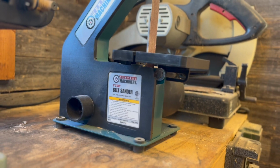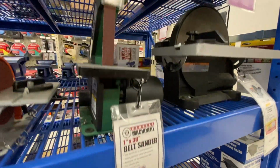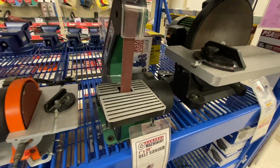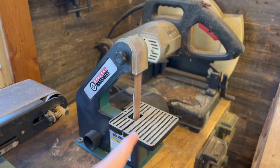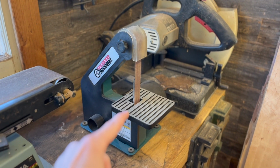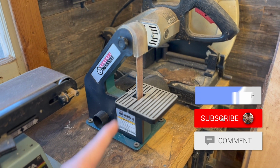This tool at Harbor Freight is $59.99, and some of the comps range from $80 all the way up till, if you're a professional, $1,000. This is worth $59.99 and probably some more. I love this machine. It's good and it does great for me.